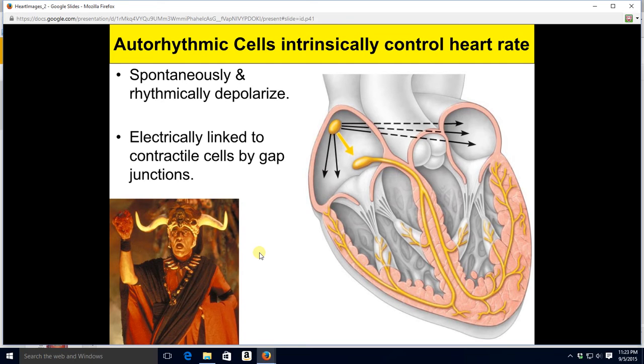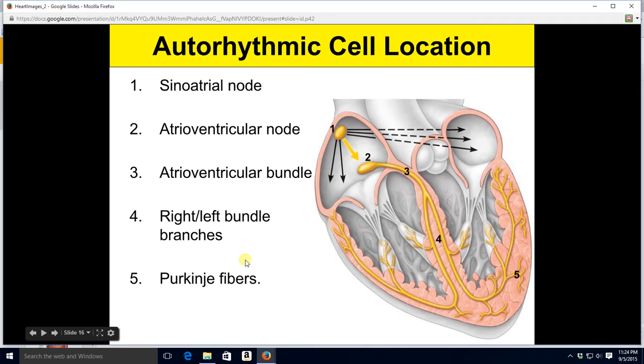And what autorhythmic cells do is they spontaneously and rhythmically depolarize. And that depolarization then spreads to all the contractile cells because they're all linked by gap junctions. And that lets the contractile cells contract at the rate set by the depolarization of the autorhythmic cells. And the autorhythmic cells are all these yellow areas here. These were refined autorhythmic cells. All right, there's actually 6 groups.